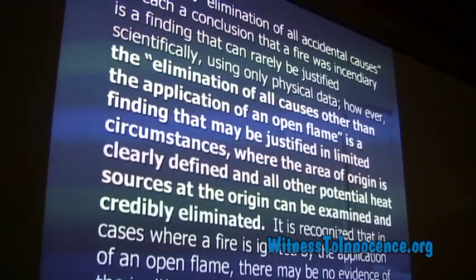There's been a lot of discussion, and I'll refer to my experts over here, in NFPA about what's termed the negative corpus. It's a terminology that's used, and I think it's when you can't explain a fire any other way, is there a possibility for you to reach the conclusion that it was an incendiary fire? Very difficult, obviously, a very difficult situation.